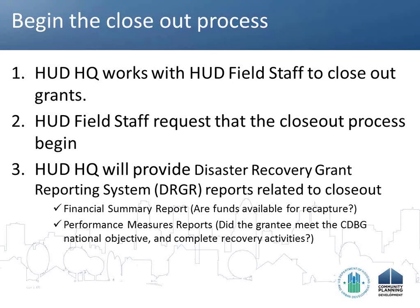And you have 90 days after the grant closes out. We give you 90 days to finish that, so that you can process any open payments, any invoices, any documentation that needs to be completed. And then we'll start the closeout process. So we contact the field staff and we tell them to go ahead and begin it. And we provide them these reports.